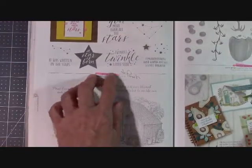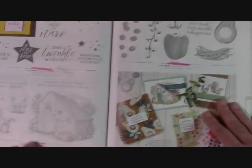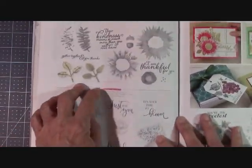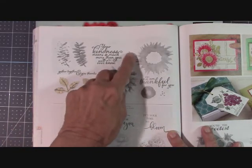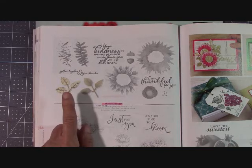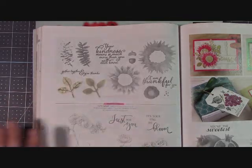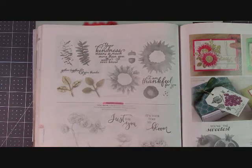Little Twinkle and Punch, retiring. Garden Shed is staying. Garden Goodness is retiring. Painted Harvest, guys. I have used this like crazy. I absolutely love this little acorn. This is probably the most used set I have in my possession. The stamps are so stained. It's hilarious, but I had so much fun making. These flowers were so much fun.